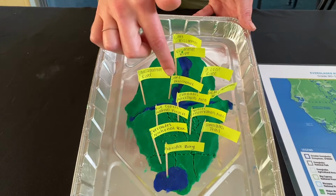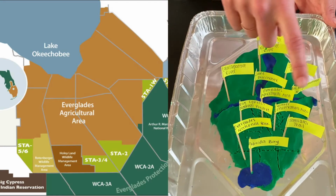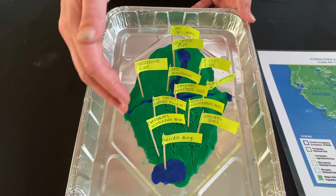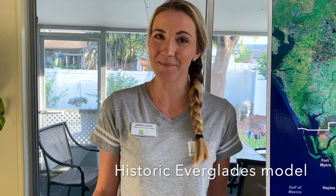You'll also notice the Everglades agricultural area right below Lake Okeechobee. We have some water conservation areas, and Tamiami Trail acts as a dike where water is unable to flow under the bridge into Everglades National Park, and very little water makes its way to Florida Bay. Now it's time to test the models.